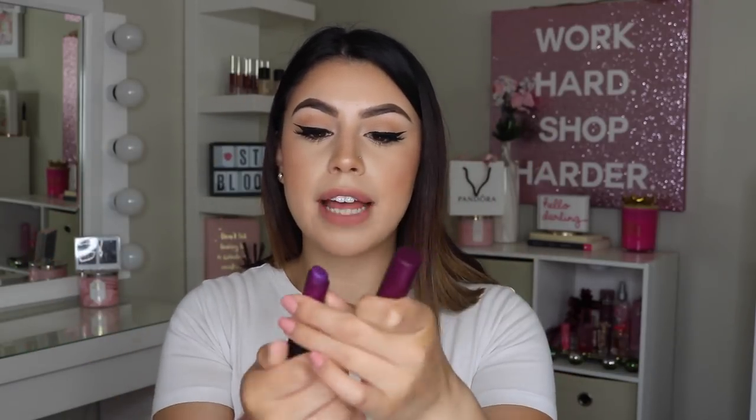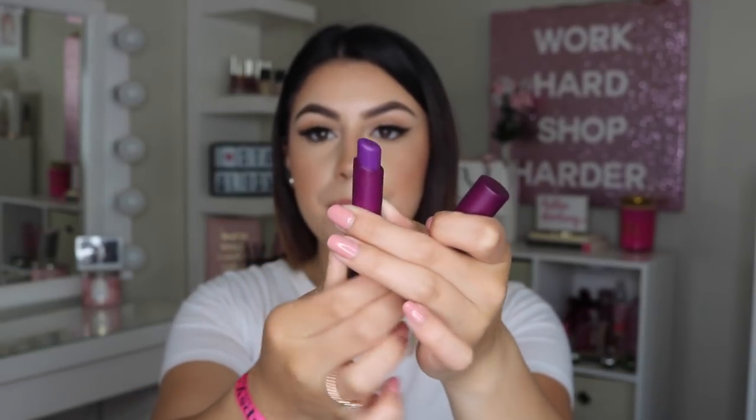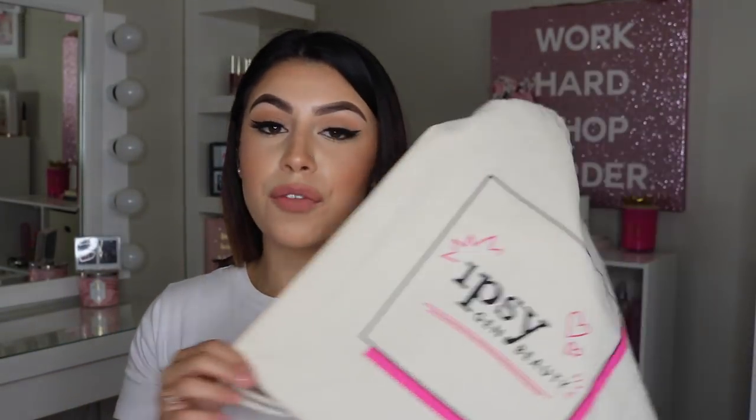So for the last one, I have this MAC Lip Tensity in the shade Hellebore. So this is more of a purpley shade. Again, this one does not dry matte, so it gives that sheen, but it is very pigmented. This is Hellebore. So that is all for the Ipsy goodie bag and all the little free stuff we got at the makeup stands.